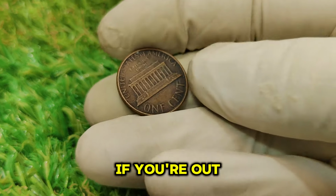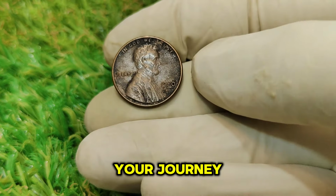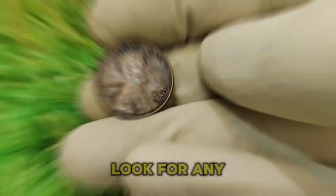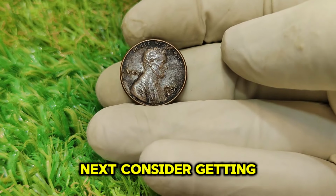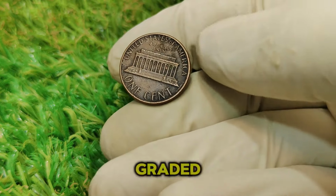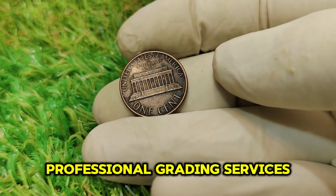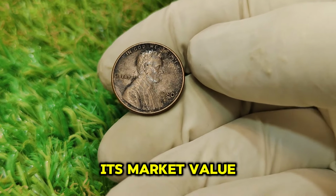If you're out searching for a 1980 Lincoln penny, here are a few tips to help you on your journey. First, examine the condition of the coin carefully. Look for any signs of wear, scratches, or discoloration. Next, consider getting your coin professionally graded if you believe it might be a high-quality specimen. Professional grading services can provide a certificate of authenticity and help determine its market value.